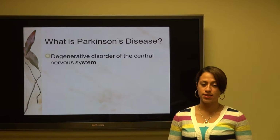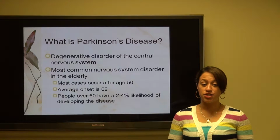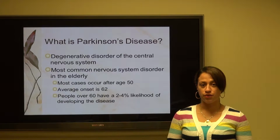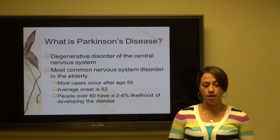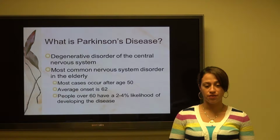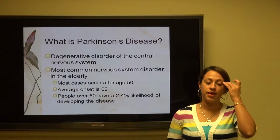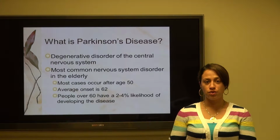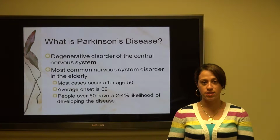So what is Parkinson's disease? It's a degenerative disorder of the central nervous system. It's one of the most common nervous system disorders in the elderly. Most cases occur after the age of 50, with the average onset being about 62, and people over 60 years of age have a 2 to 4% likelihood of developing the disease.